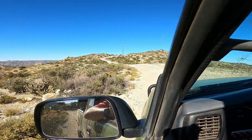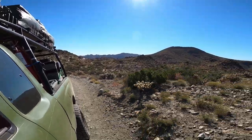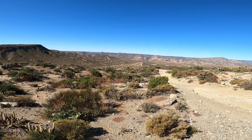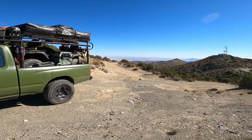I gotta check my map, make sure I'm on the right noodle here. Really quick. Yeah, we're still good. I gotta make a turn right here somewhere. I got a thing marked here as a shortcut, but I have a feeling it's gonna be pretty rough. So we will see. Right on the hilltop. I think this is the shortcut going down that way. The other long way is around this thing going this way. We'll see.